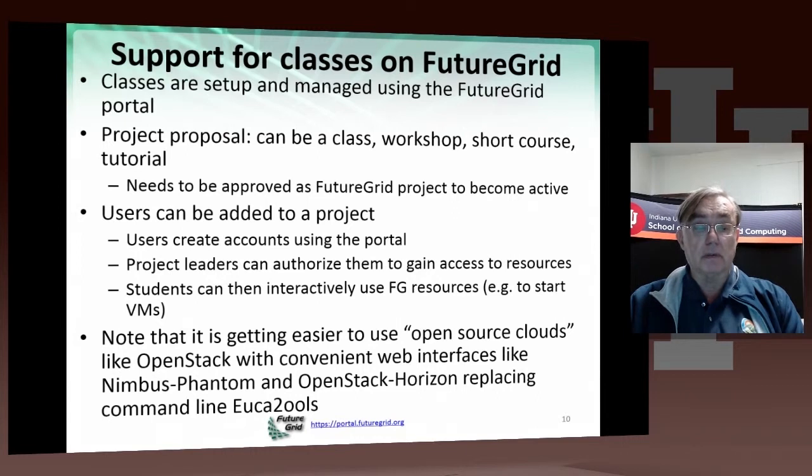I note that we've had some trouble in the past, in that the past technology was rather hard to use, with not terribly good interactive interfaces. But now with Phantom on Nimbus and Horizon on OpenStack, replacing command line systems like Euca tools, I believe the open source clouds are becoming easier to use.